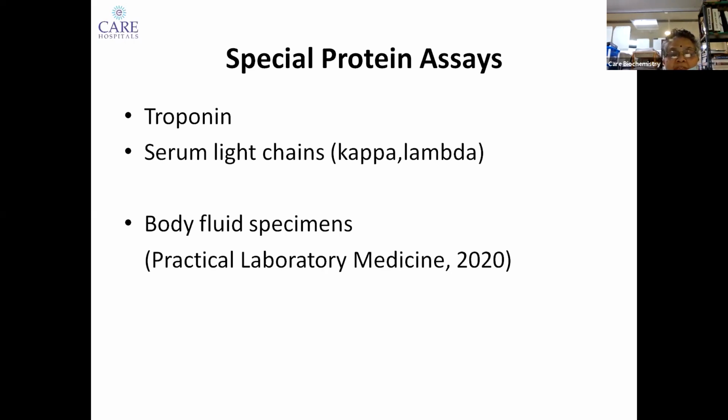But the more we seniors understand what we are dealing with, and nowadays we have a lot of literature at our fingertips, we have a lot of help from the companies who can solve many of our queries, and our peers who help us. I think this is the way lab should go forward.